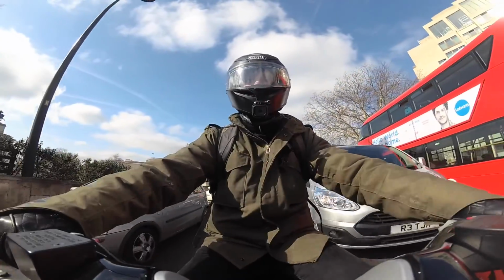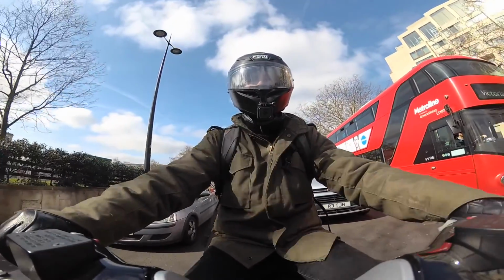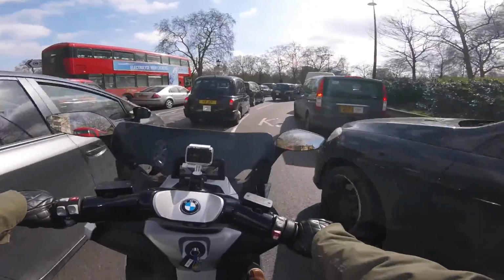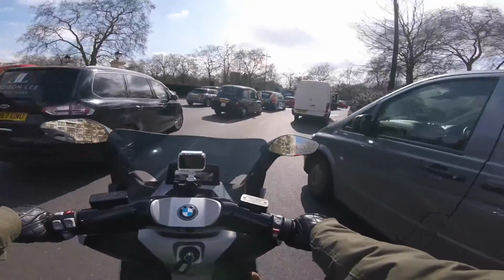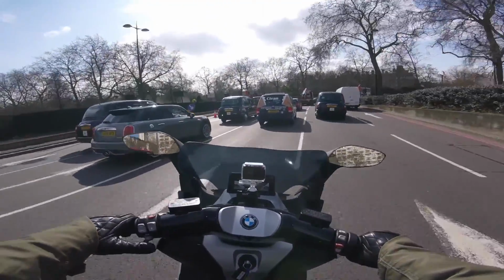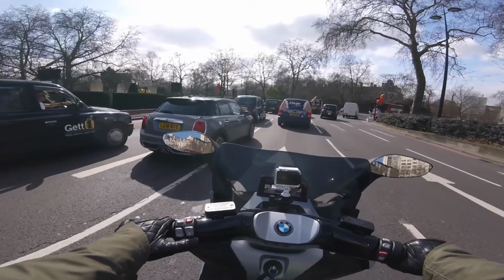No other manufacturer decides to measure their bike 0 to 30. 0 to 30 is a weird mark to do, unless you're gunning for traffic lights, and that is pretty much, obviously they know with the city, what you're going to be doing most of the time. It then continues through to an electronically limited 75 miles an hour. Anything more than 75 miles an hour and it would drain its battery really quite rapidly. Almost as rapidly as it goes from 0 to 30.